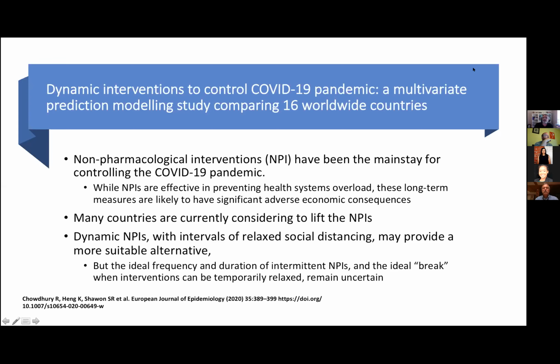I found this very interesting modeling study. The authors are from Europe, and I'll share it with you. The premise of the study is that non-pharmacological interventions, or NPIs, have been the mainstay for controlling the pandemic until we get a vaccine or until we get an oral antiviral that's effective.